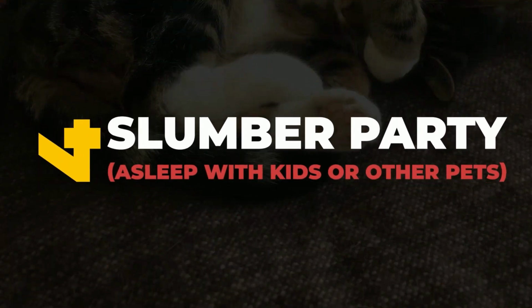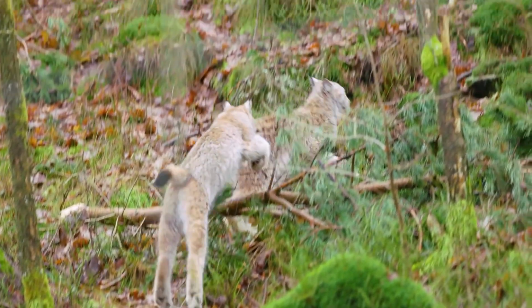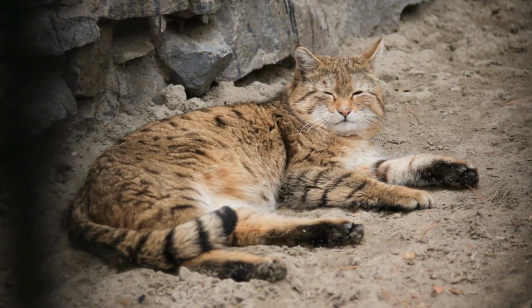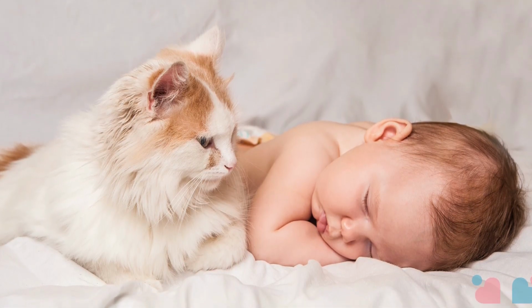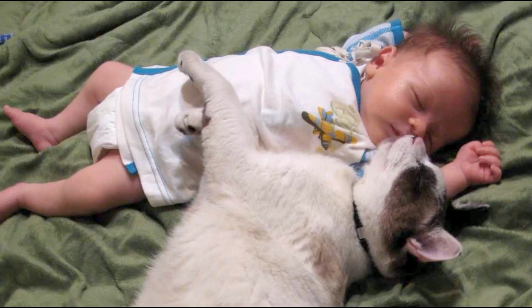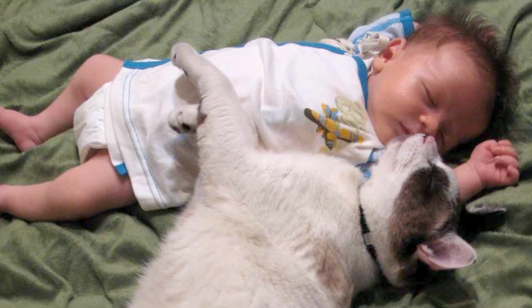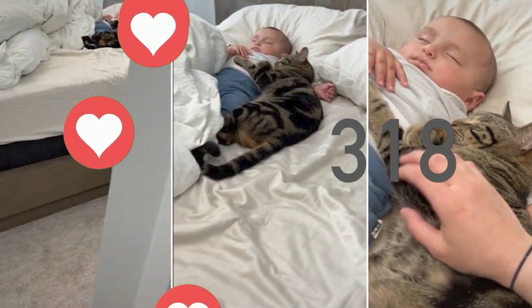4. Slumber party, asleep with kids or other pets. While cats in the wild are largely solitary, their domestic counterparts have picked up on the sociability of humans. As such, cats that are raised in a home with kids or other pets don't mind sharing sleeping space. The sight of a cat snuggled up with a baby, a dog, or fellow kitties is responsible for hundreds of millions of YouTube hits. It's that adorable.